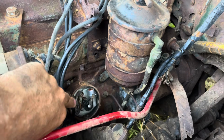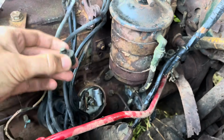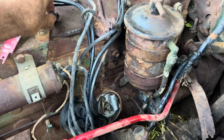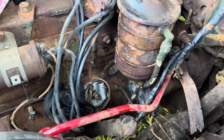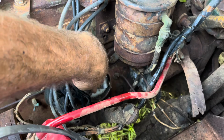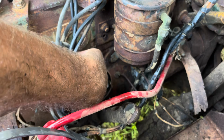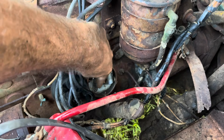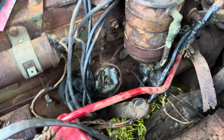Honestly, it don't look too bad down in there. Everything seems to be clean. Everything actually looks brand new down in there. The points are a little corroded, but actually the points are stuck. Nothing too hard to fix.